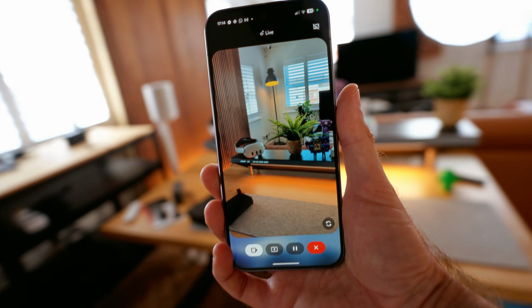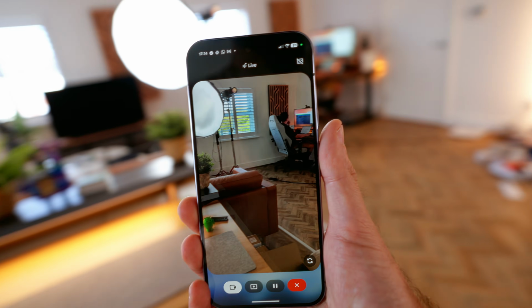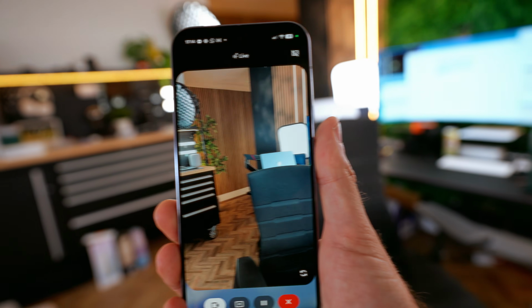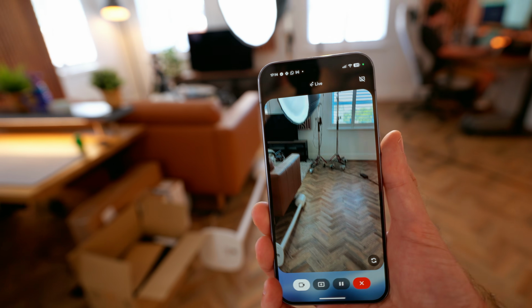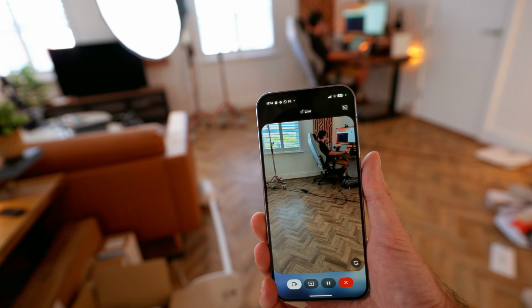You can even get it to find objects for you. You can show the camera around and say, oh, where's the thing? And it will tell you where the thing is. Quick question. Do you know where I left my Google Pixel Buds Pro 2s?